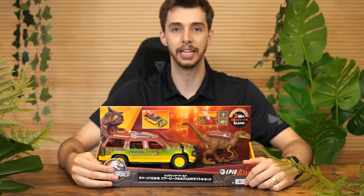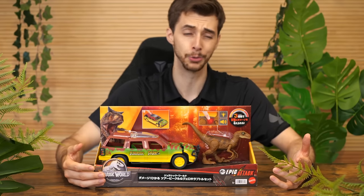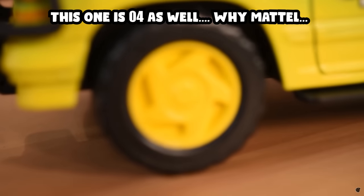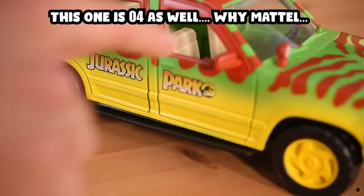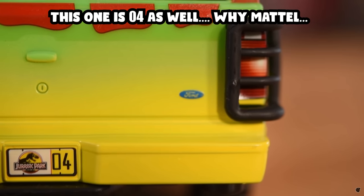I am incredibly confused about this. Well, maybe a while ago. Time flies when you're having fun. We got the Explorer that came with Tim and the night vision goggles, and it also came with the T-Rex. And I don't know what number it was. I think I'll put in post what number that was. God knows. Anyway, here we are.